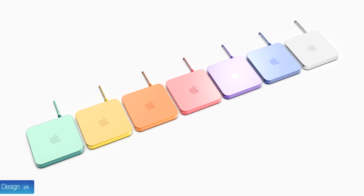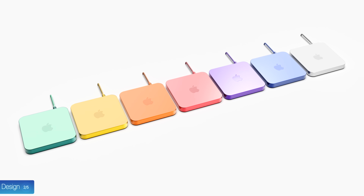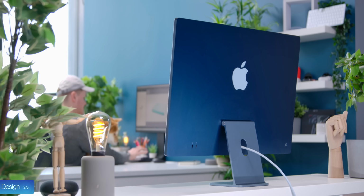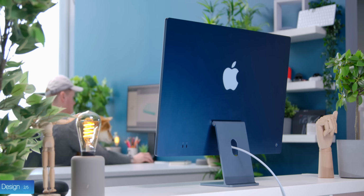And the fact that you can basically pick from any color that you want on the regular model means that you'll be able to blend it in with any wall or furniture color that you have in your room, just like you can with the iMacs. I absolutely love this. The third reason why I'm so excited for this new Mac Mini is the expanded connectivity.